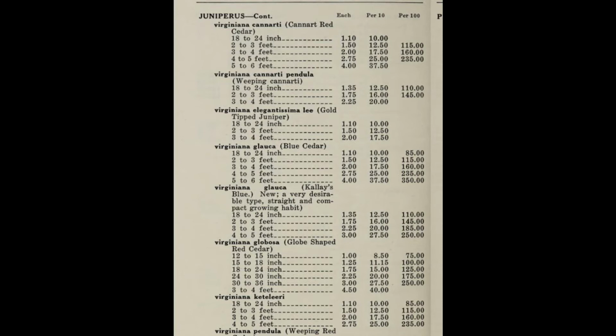We can't really terribly assume that. And they've got examples to 4 to 5 feet tall, so they apparently have been growing it a while. That's a juniper, again, lost. We don't know about it. But it would be interesting if somebody's in the area of their nursery, former nursery, to maybe find one and the Cairnartii pendula both. Who knows? Well, that's an interesting detective project.